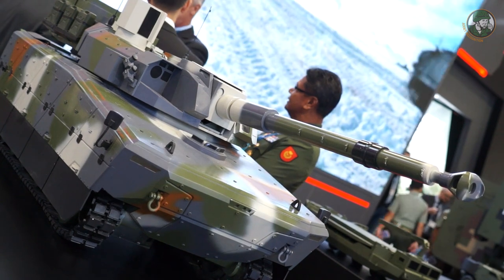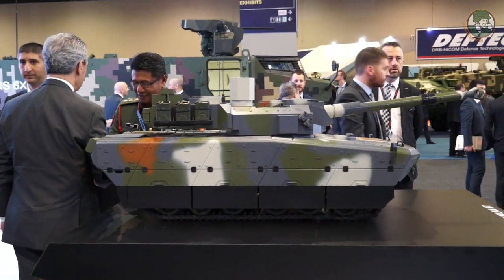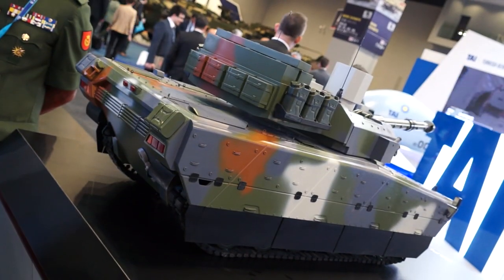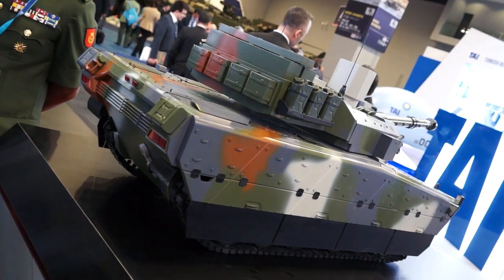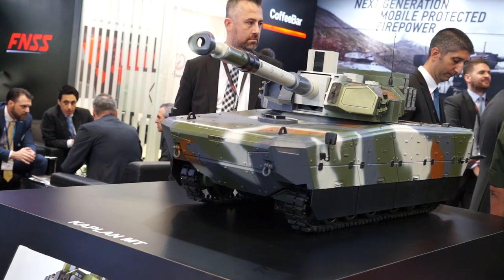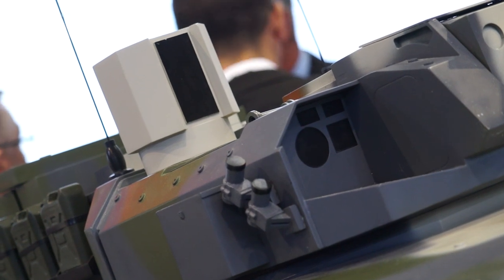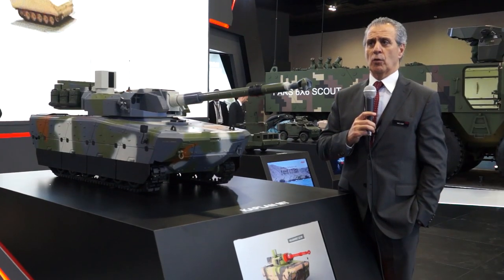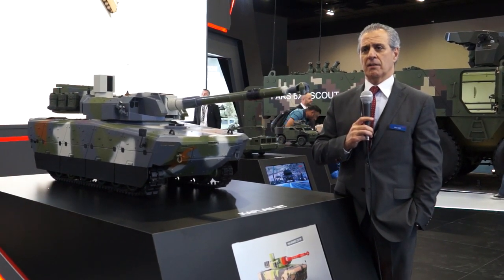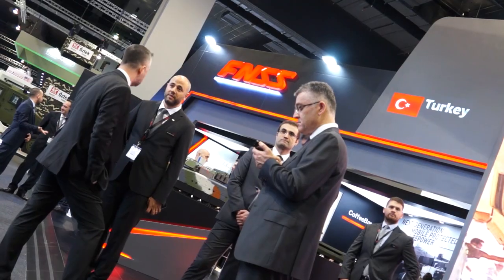The chassis has been produced, the first one in Turkey at FNSS, and the second one in Indonesia. The two prototypes are ready for qualification tests in Indonesia, and it will be starting very soon. I must say that the development included the chassis based on the requirements of the CMI 105 turret. So we haven't developed a new turret for this case. It is the CMI turret. It was the choice of the Indonesian Armed Forces.